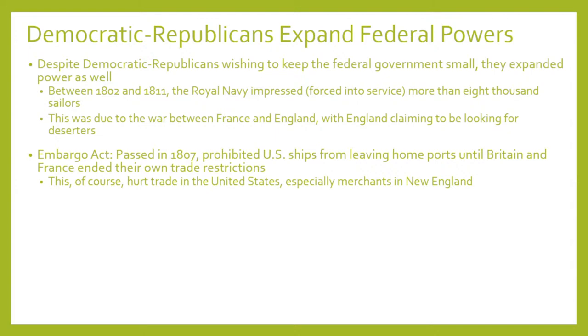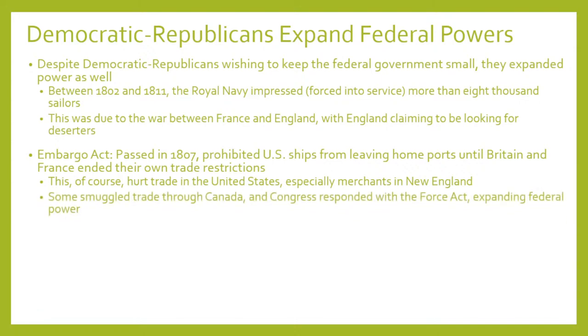Shipping was really the only kind of trade they had at the time. When you think of shipping today, you think of big trucks and planes and whatnot. The only kind of shipping they had back then was by boat. So there was some smuggling done through Canada to try and make some amount of money back.